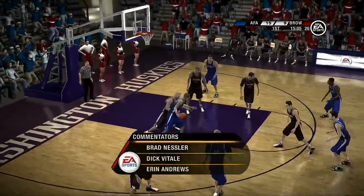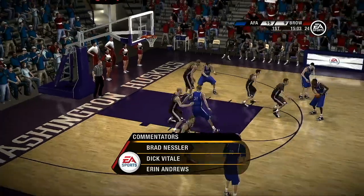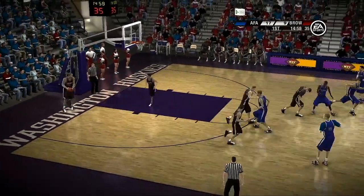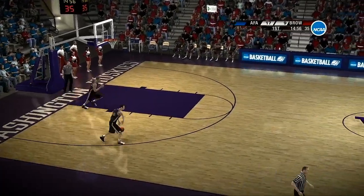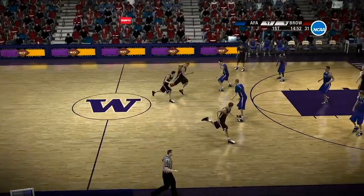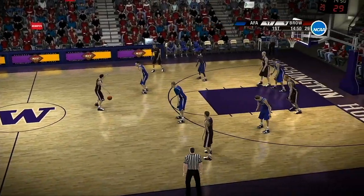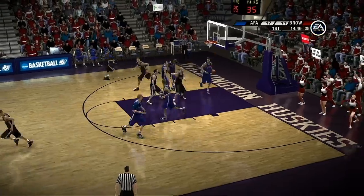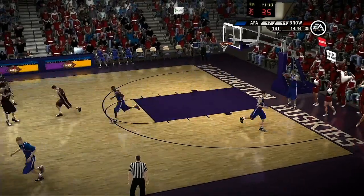Our three-prong attack tonight, ladies and gentlemen. I'm Brad Nessler with Dick Vitale and our friend EA Aaron Andrews checking in from the sideline. Number 35 is emotionally fired up. Hey, Brad, I love players that play with emotion. That's why I love the college game. For the bucket, perfectly executed.